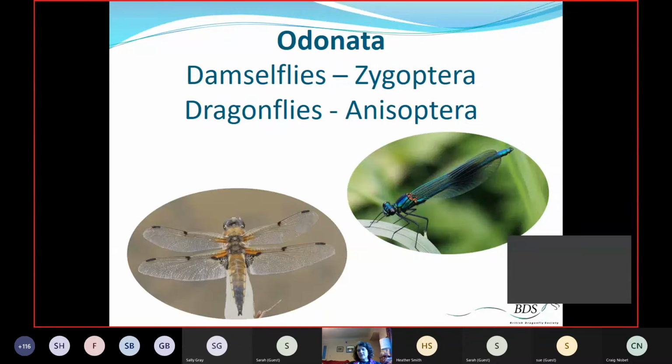So they belong to the order Odonata, which means toothed jaw. Damselflies have equal wings, and they're known as Zygoptera. Dragonflies have unequal wings, which are called Anisoptera. And when we talk about dragonflies, we're talking about both dragonflies and damselflies. So they belong to the group Odonata. So we're talking about Odonata.